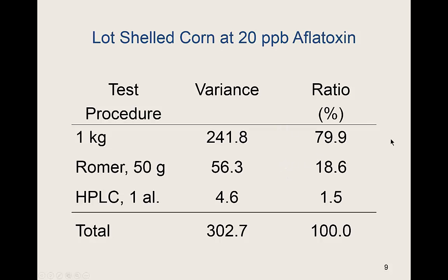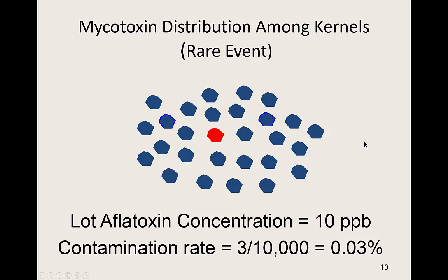So the next question was, why is there so much error associated with the sampling step? And the picture that we were able to paint was that the sampling step has so much error because of the mycotoxin distribution among kernels in the lot. We were able to paint a picture that said that a very small percentage of the kernels are contaminated, and those kernels that are contaminated can vary in the amount of contamination from very little to extremely high levels. It's been reported in the literature, for example, as much as 1 million parts per billion on a single peanut kernel.